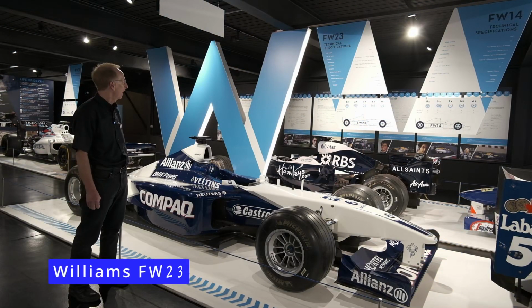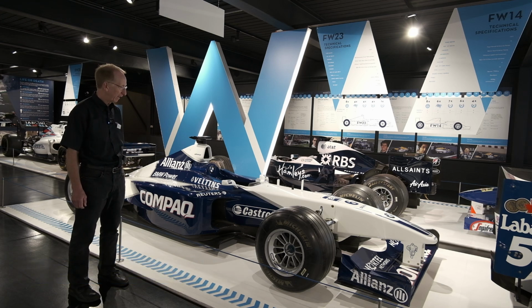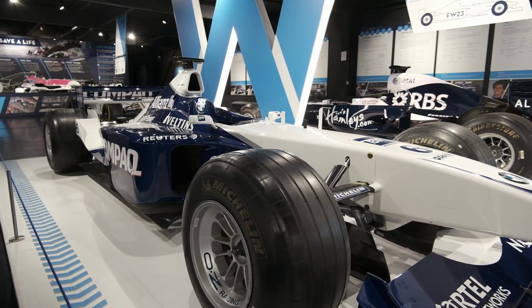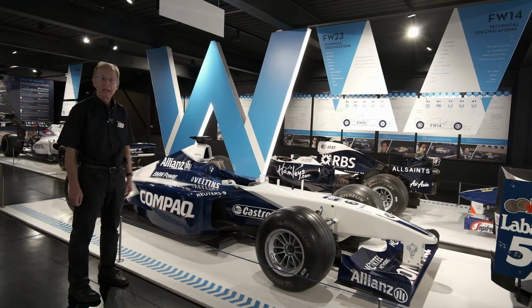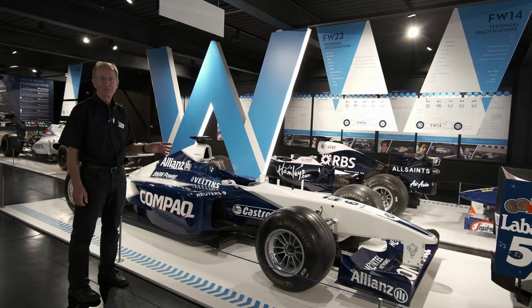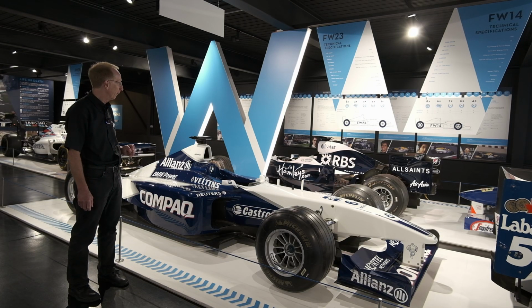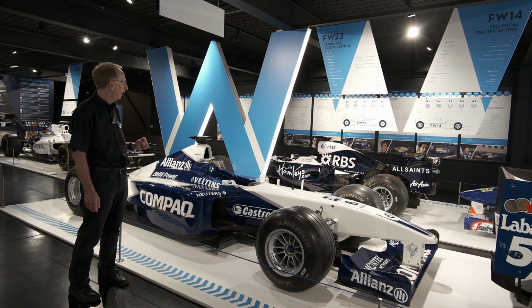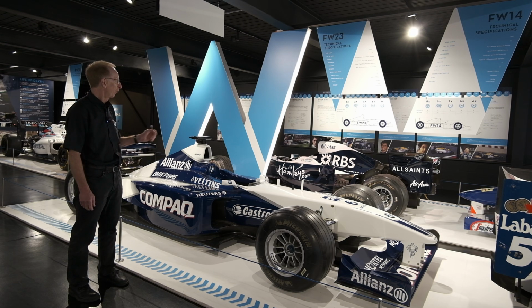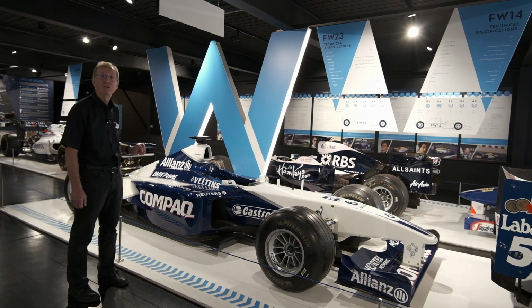This is the Williams FW23 from 2001. This particular car has a BMW V10 3-litre engine. It was driven by a couple of drivers, Juan Pablo Montoya and Ralf Schumacher. Ralf Schumacher being the brother of the very famous Michael Schumacher, who won 7 World Drivers' Championships. This particular model of car won 4 Grand Prix. 3 for Schumacher and 1 for Montoya.